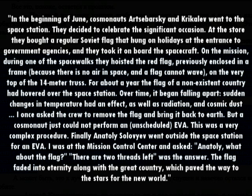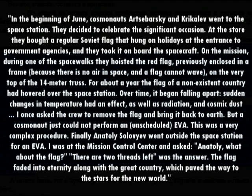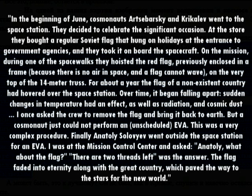On the mission, during one of the spacewalks, they hoisted the red flag, previously enclosed in a frame, because there is no air in space and the flag cannot wave, on the very top of a 14-meter truss. For about a year, the flag of a non-existent country had hovered over the space station. Over time, it began falling apart. Sudden changes in temperature had an effect, as well as radiation and cosmic dust.